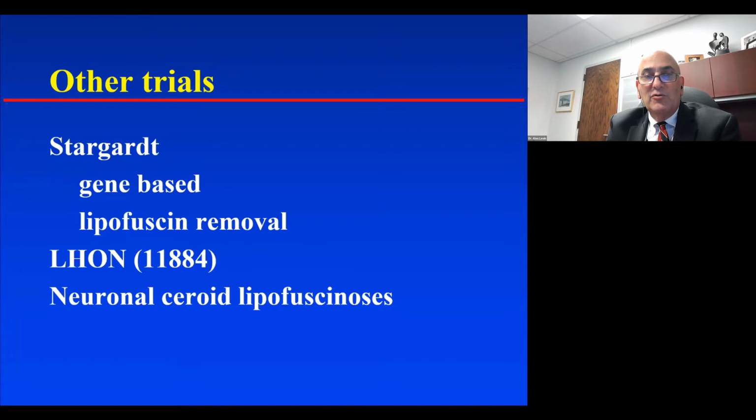And again, the neuronal ceroid lipofuscinoses, the Batten disease, so to speak, these are the CLN genes. CLN5 therapy is going to be starting here with both an intraventricular treatment as well as a subretinal treatment. CLN3 is going to be into clinical trials soon, as well as other CLN genes.